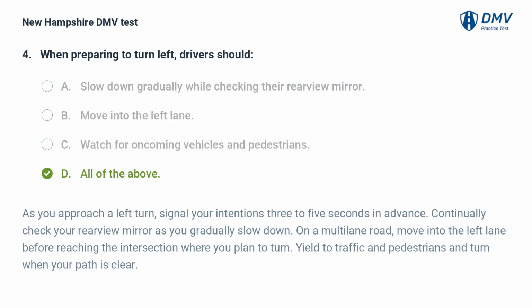D. all of the above. As you approach a left turn, signal your intentions 3 to 5 seconds in advance. Continually check your rearview mirror as you gradually slow down. On a multi-lane road, move into the left lane before reaching the intersection where you plan to turn. Yield to traffic and pedestrians and turn when your path is clear.